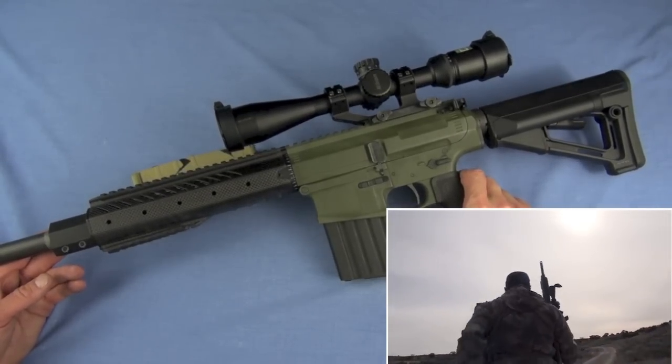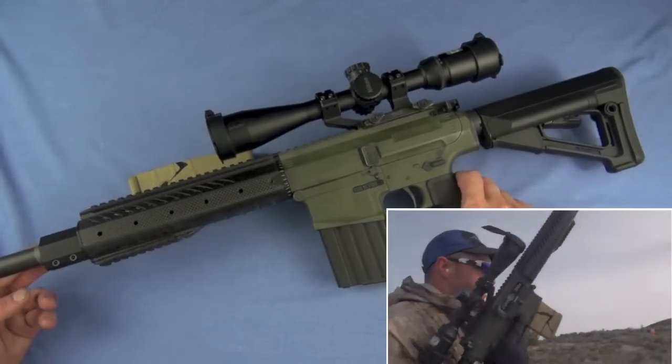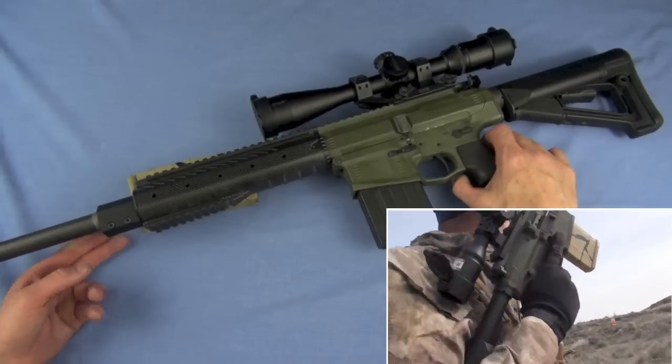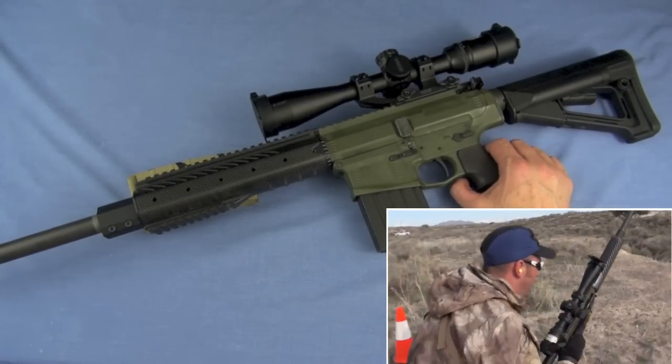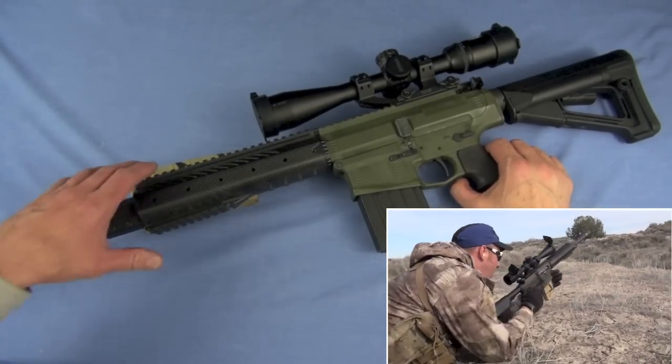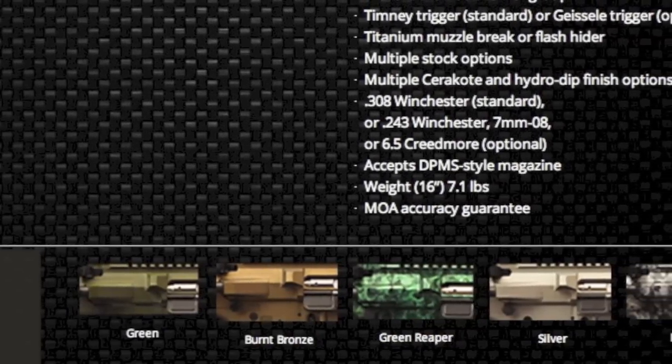And thank heavens they just added flat dark earth. I asked them back in 2011 to run FDE, and they finally did it. I don't think it's shown on the website. And there's some really goofy, frankly offensive camouflage patterns that you can cover your gun in. I don't know if I'd do that. I wouldn't do it at all.